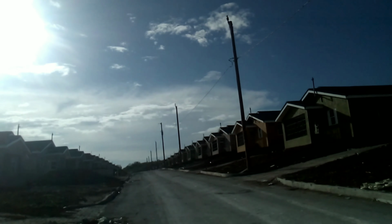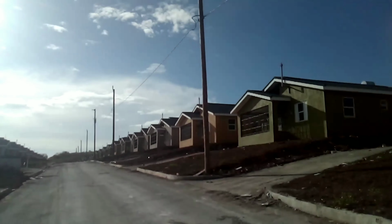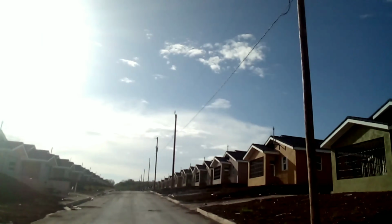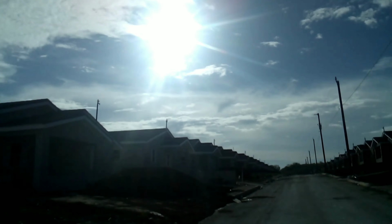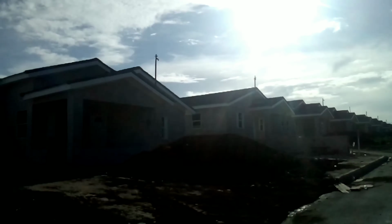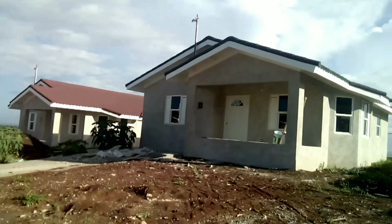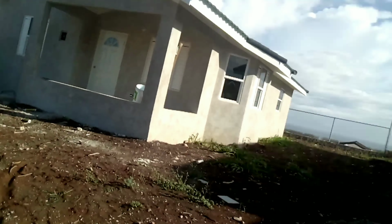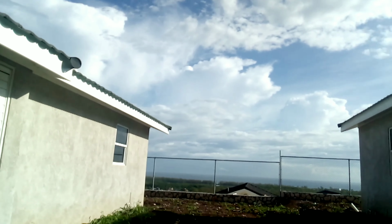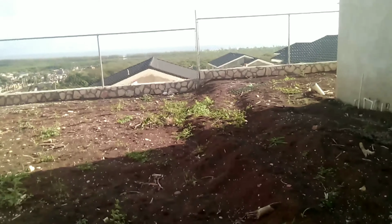So this is the new development. One of the new developments in Jamaica, because there's a lot of activity going on all around the island. But this is the North Coast region, and this is a gated community. So we take basically a tour of these houses, showing you around different views, different angles. We'll be giving you a view of a different section.